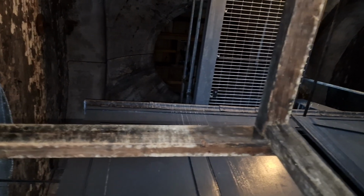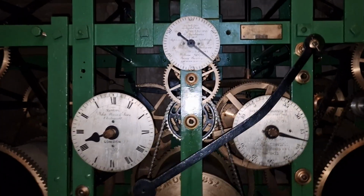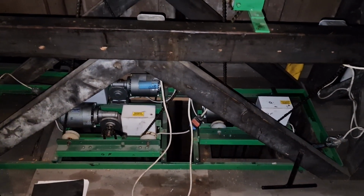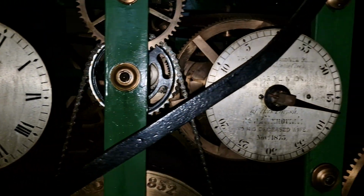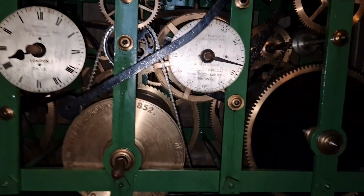And I say you get up onto the lantern, but you can't get up that. Well, I won't get up onto a lantern, not outside. I don't like heights. But a special treat for my beloved followers. Look at that. Anyone who knows me knows I'm crazy about clocks. This has turned out to be a pretty good day.